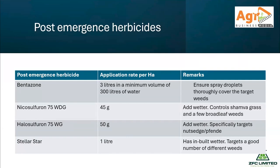We all know that your chamfer grass is hairy, so some of the herbicide molecules may not be able then to get onto the actual leaf surface.